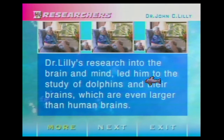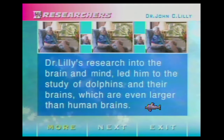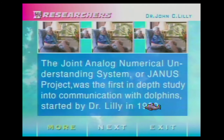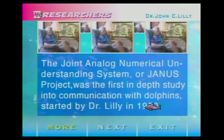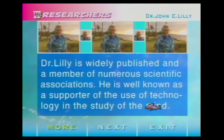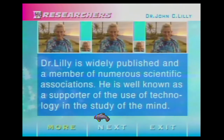Well, I wanted to study the brain and the mind, and this is the only way you could get the mind isolated. So the isolation flotation tank was invented in 1954. And I was floating around the tank one day and wondered what it would be like to float around 24 hours a day, and so I found the dolphins.